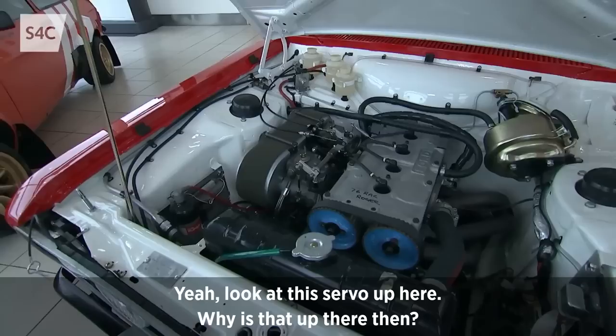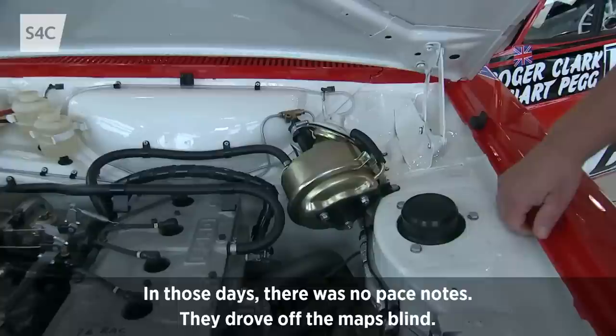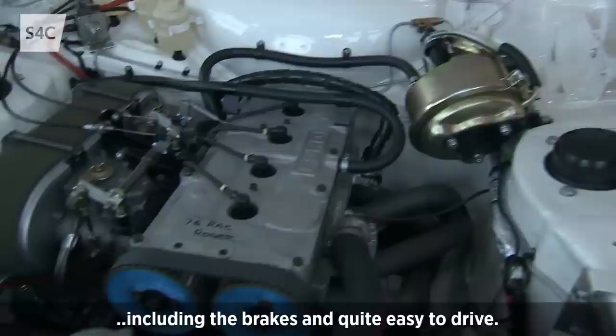Well, in those days, you see, there was no pace notes. They had to drive off the maps, off the maps blind. So they wanted a car that was light and responsive. In all ways, including the brakes, and quite easy to drive. So they need to be on the brakes pretty heavy. Yes, when they did, because they were driving blind, you see.